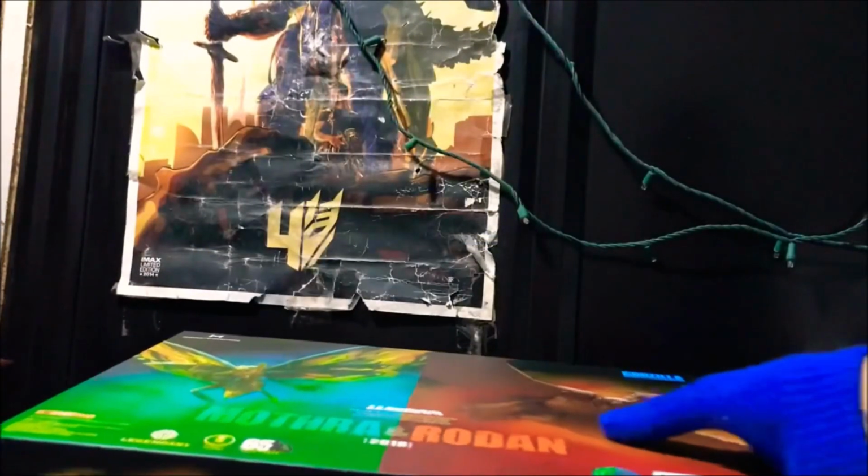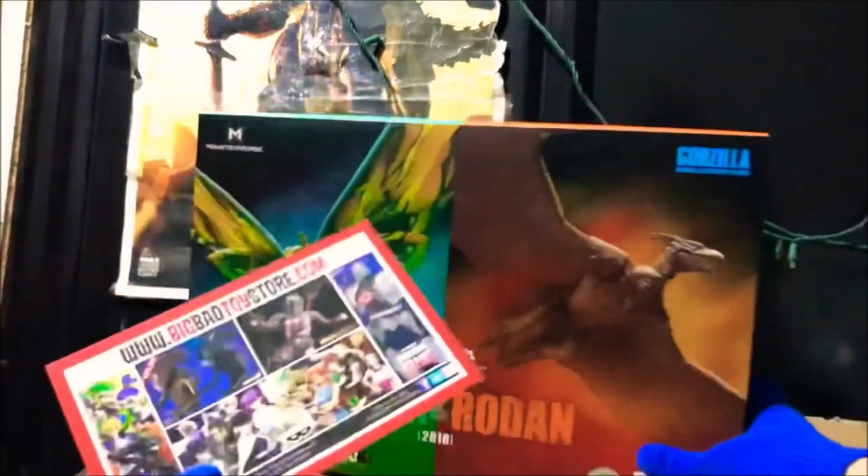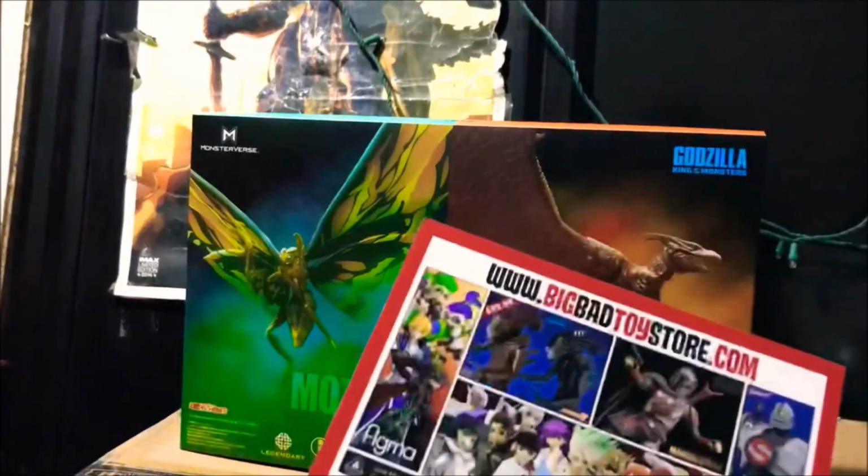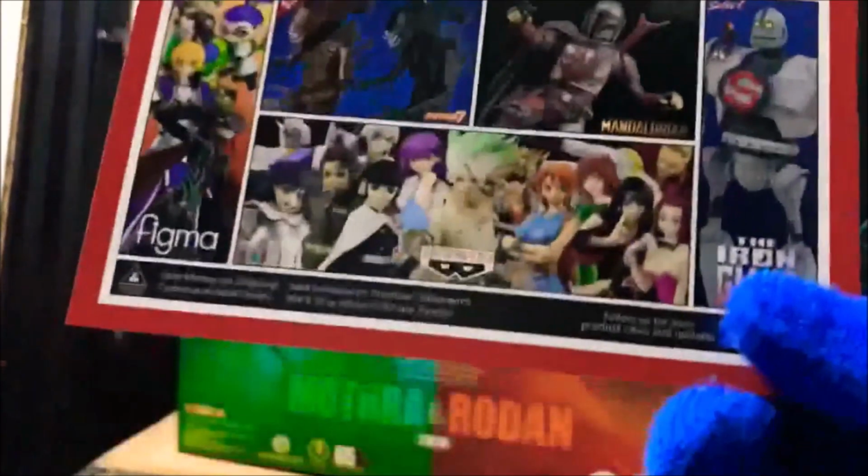I thought I canceled my order because you guys already know that I told you that I wasn't going to be buying this specific package right here, this specific figure, and of course you guys can get your toys at bigbadtoystore.com right here. Godzilla figures, Transformers, whatever you want.